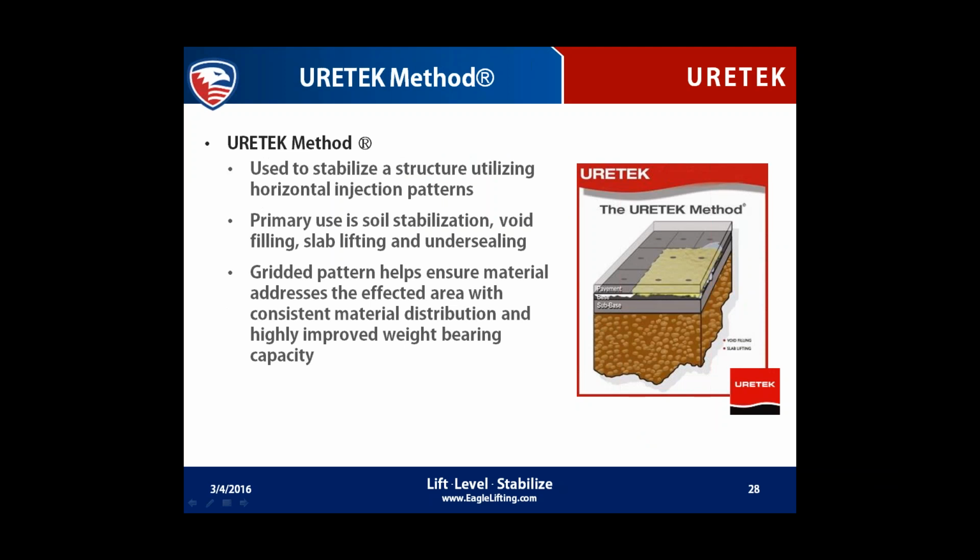The method itself utilizes a roughly 4-foot grid pattern in order to stabilize the structure and lift any slabs back to level. During this process, you stabilize the soil, strengthen the soil beneath that slab, and fill any voids that might be the result of differential settlement or erosion. We underseal it at the same time and then provide that lift. The gridded pattern has a little bit of overlap, so it ensures that the material addresses the affected area and has consistent distribution, with highly improved weight-bearing capacity.